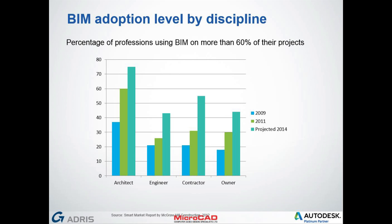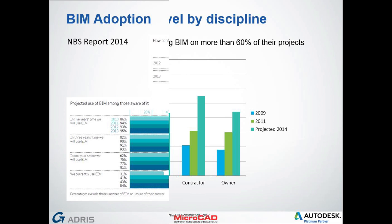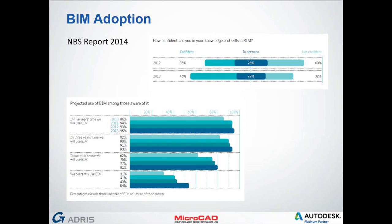So if there are manufactured components out there available that contractors can utilise, they would probably be using those to specify, because it would just be simpler for them. So I think making manufacturing details available, particularly to contractors, is going to be the key to successful manufacturing implementation within the BIM field.